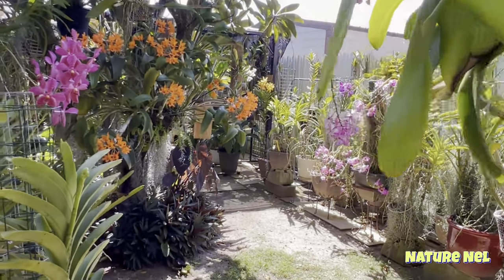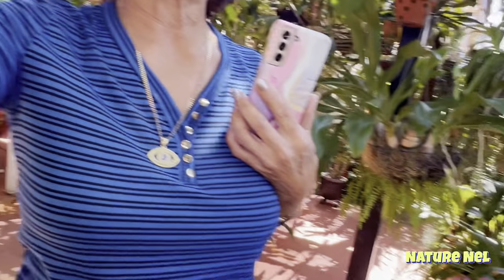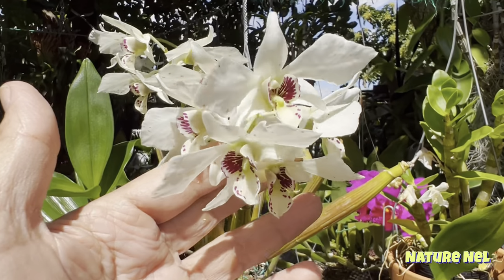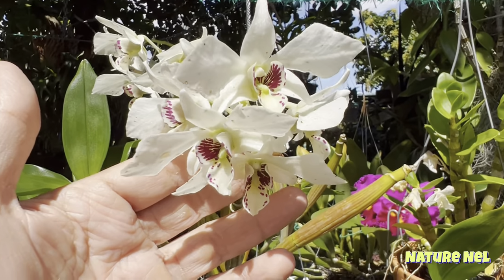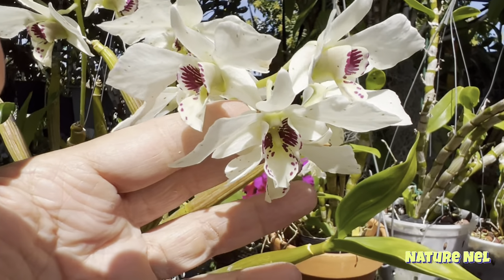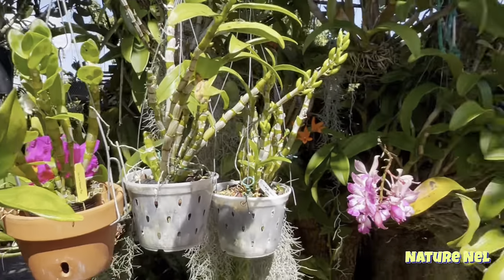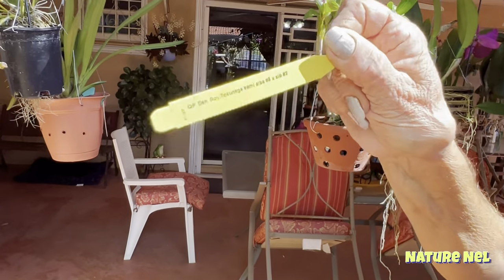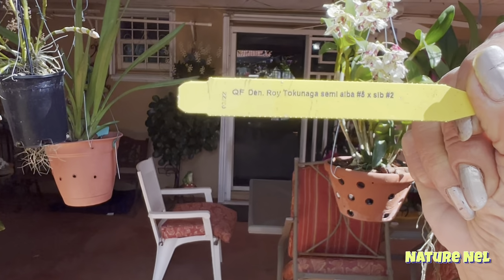Now, I know you're wanting to know what she feeds. La Tucunagua sola, primero. Esta. Oh, okay. This is the original. This is the original, she says, the Roy Tokunaga original. Look how pretty. Está bien linda. Porque esta también lo es, I really like the original. Es un mix. Okay, and this is also another Roy Tokunaga mix.